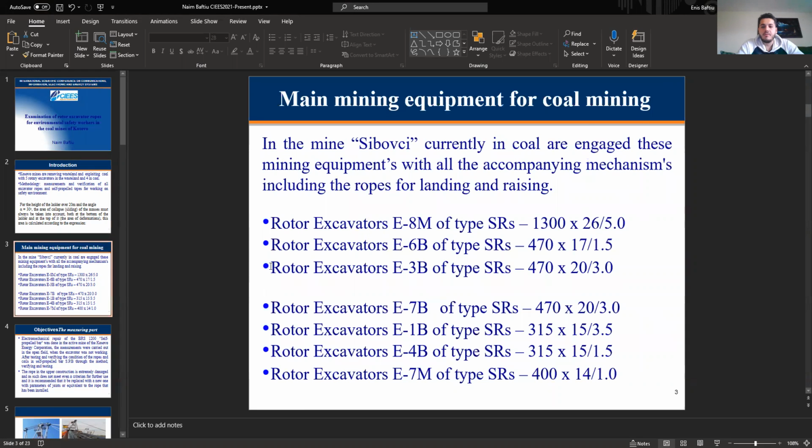Main mining equipment for coal mining. In the mine, both currently in the coal, these mining equipments are engaged with all the combining mechanisms, including the ropes for landing and raising. So here we have some rotor excavators of SRS type. We have E8M, E86B, E83B.